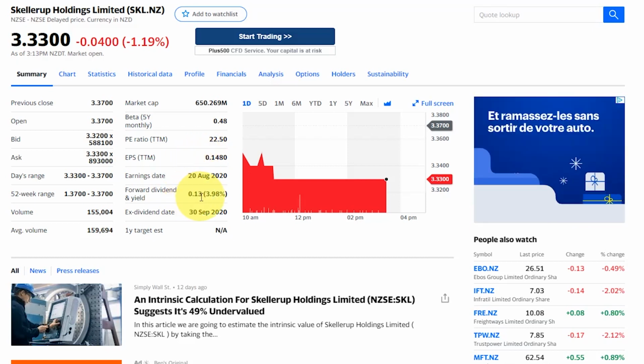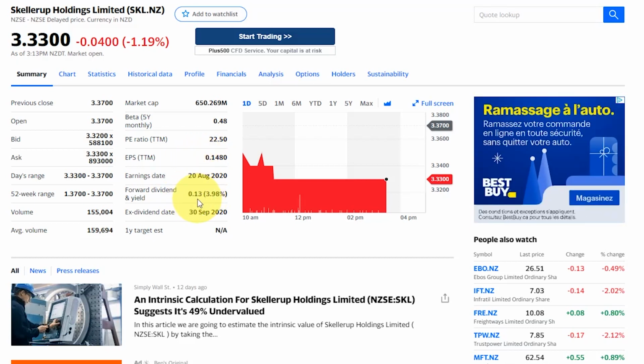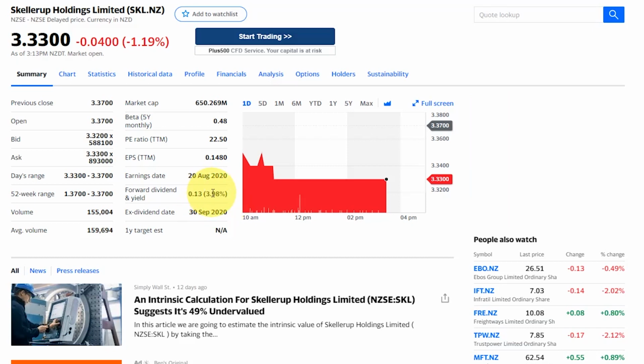And the next thing here is the dividend yield. We can see that this company does pay a dividend. And in terms of dividend yield, normally if I was looking for a dividend yield company, I would like them to have at least more than 3% in terms of dividend yield. Now, in this case, Skellerup has a dividend yield of almost 4%, which does mean that it can potentially be used as a dividend company.